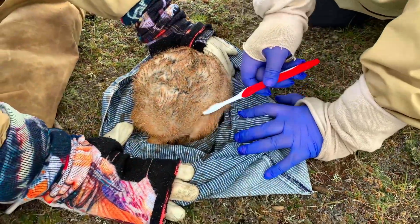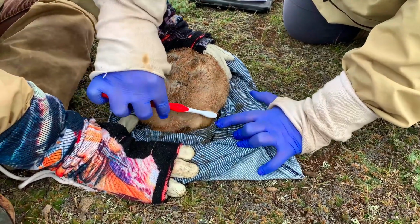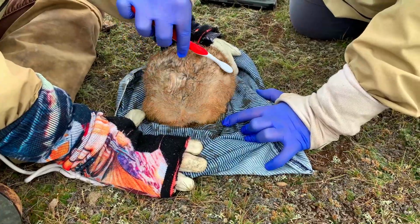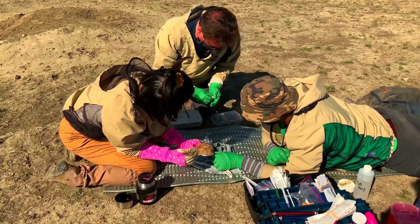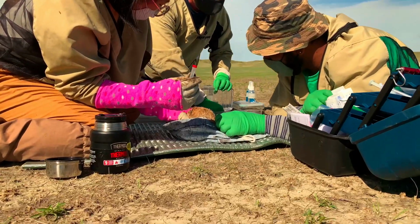To assess the presence of sylvatic plague, a major threat to the black-tailed prairie dog population, they are brushed for fleas, which are then taken for testing to confirm if the fleas are carrying the bacteria. Rolling the prairie dogs over on their side allows the team to record their sex and to check if the females have had pups this year.